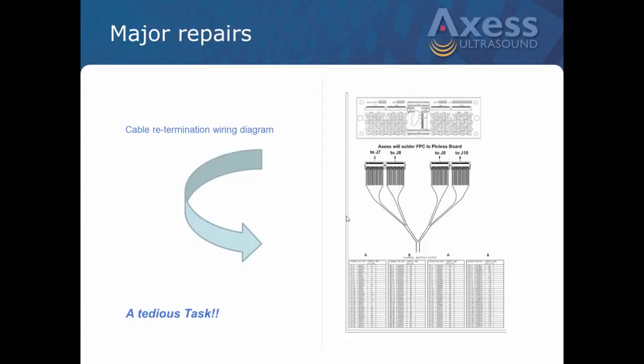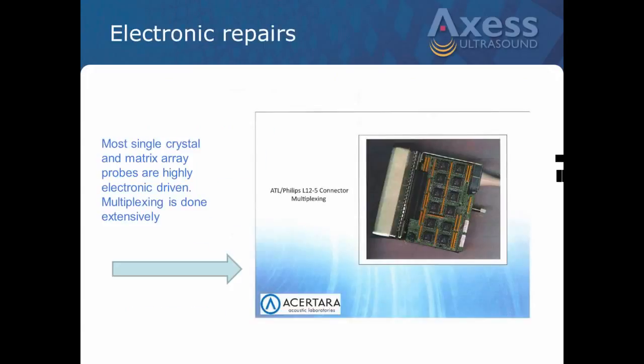Again, I mentioned electronic repairs. Many of the probes now are multiplexed, where they're using electronic controls to fire the array in different sequences in order to generate better image quality. Almost all single crystal and matrix arrays are multiplexed.